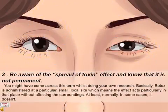3. Be aware of the spread of toxin effect and note that it is not permanent. You might have come across this term whilst doing your own research. Basically, Botox is administered at a particular, small, local site, which means the effect acts particularly in that place without affecting the surroundings. At least, normally. In some cases, it doesn't.